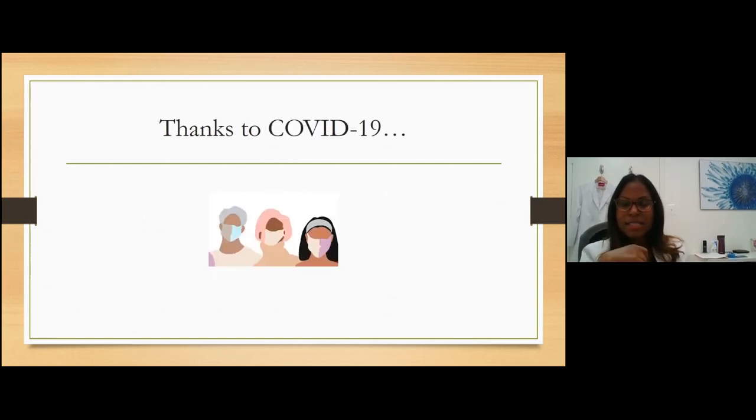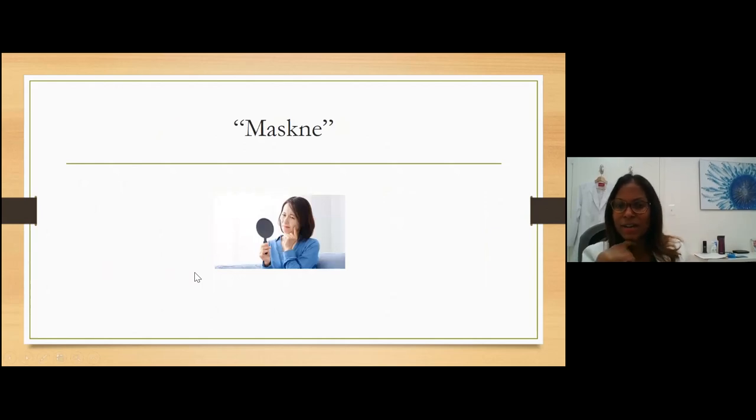And new for this year, I thought I'd add in a few slides about, thanks to COVID-19, we're all wearing our face masks to be safe and slow the spread. But I have lots of patients over 60 who are coming in and saying, I am just too old to be getting acne. Why am I getting acne? And then I look and see, and it's exactly where their mask fits. In fact, in the dermatology community, we've termed this maskne. And it is indeed from wearing the masks.